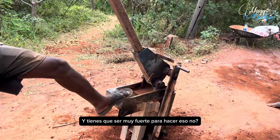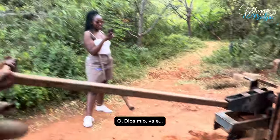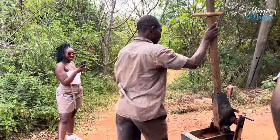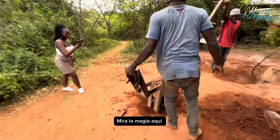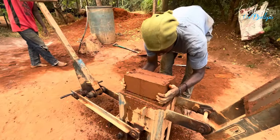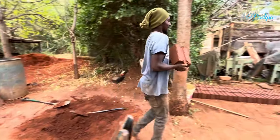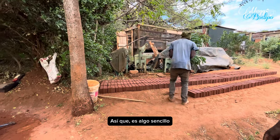Well, you have to be very strong to be able to do that, huh? Oh my god! Yeah. Okay, so Mosea Mikula. Then look at the magic here. So watch. Amazing. Yeah, so it's really straightforward.